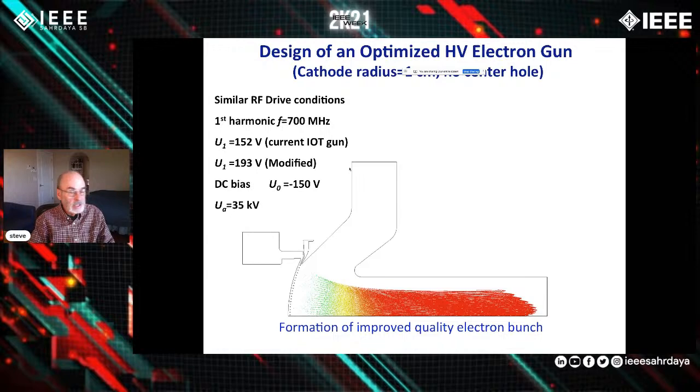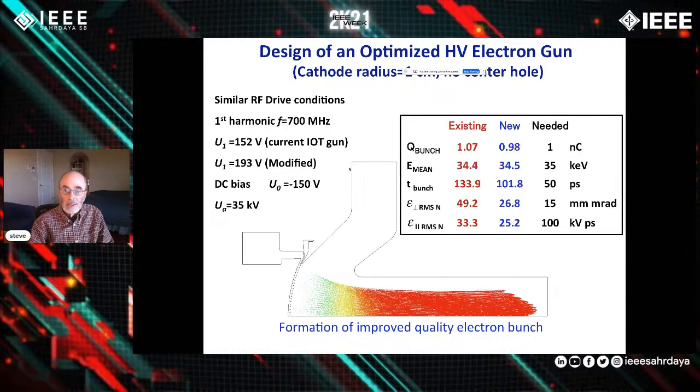So, as I explained at the start of this part of the presentation, our goal was to see what this gun could do and then figure out how to do better with a gun designed just for this purpose. So the first step was to play with simulations, play with the shape of the gun, the size of the cathode, the current density, and so forth. And ultimately, this optimized high-voltage electron gun was produced. And these are some of the parameters of it.